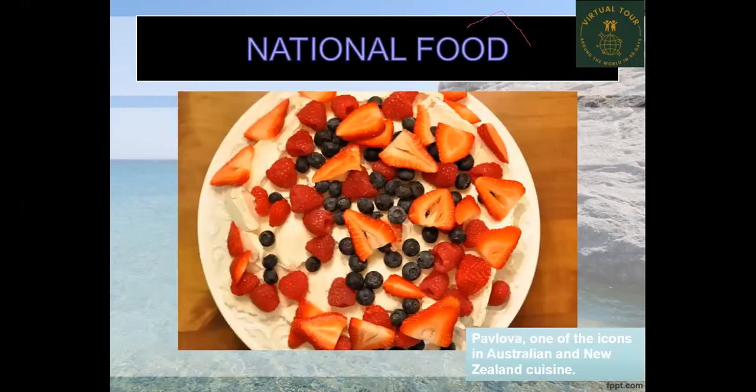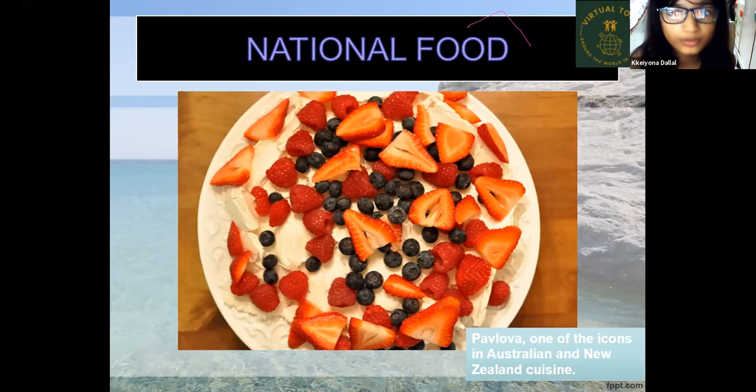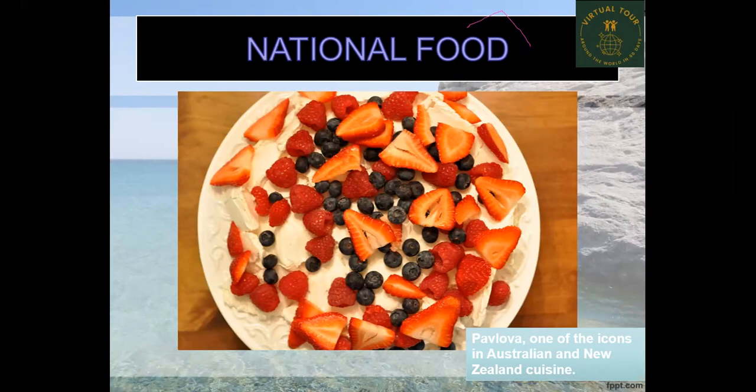Okay, coming up next, that is the national food. Can you guess this dish? What can you see? Strawberries and blueberries. Yes. Creamy pies are the favorite food of New Zealand people. And the dish you can see on the screen is named pavlova. This is one of the food icons which is eaten in Australia as well as in New Zealand.